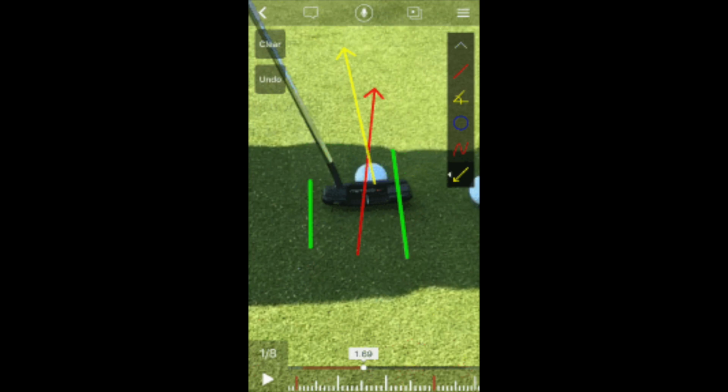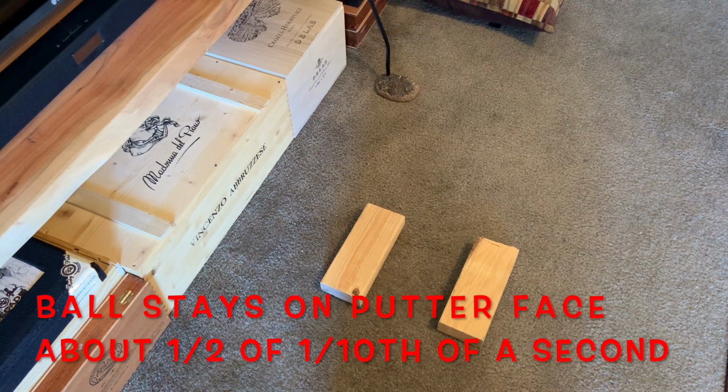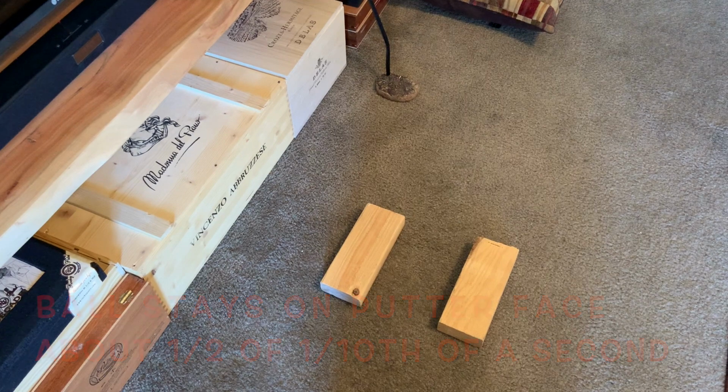Now that we have a stroke that gets the ball rolling, let's talk about how to make sure we keep the putter face square to the line during the stroke. You simply take two 2x4s, or you can take one 2x4. You probably got enough scrap lumber around your house to do this. Mine are cut down to about 8 inches because in my mind, that's that critical area where I want to keep the club face square to my target line.